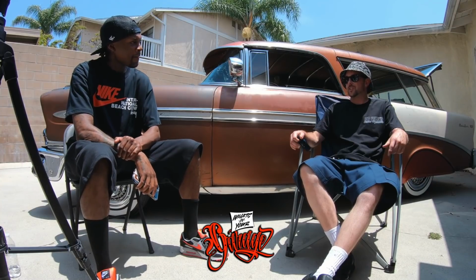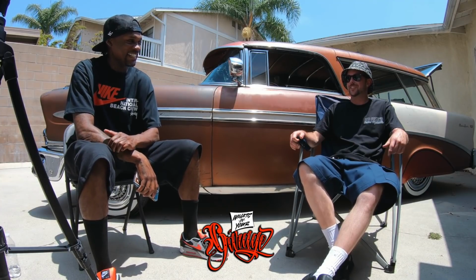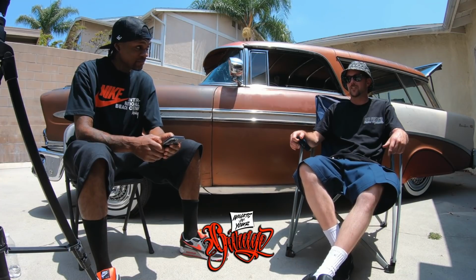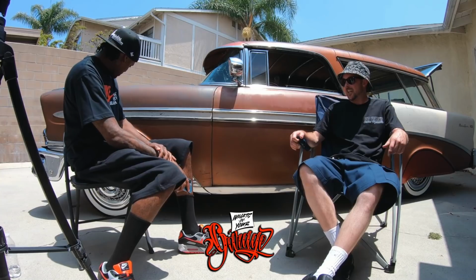Are you more of a 520 or a radial type of person? I want to go 520. Yeah, sure. Can't go wrong with that look. Just the look, though. I mean, the driving, I'm pretty sure they suck. But how do these drive actually? Actually, these drive real nice.